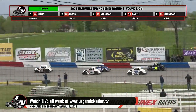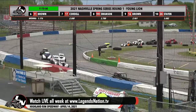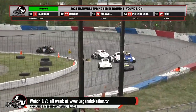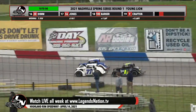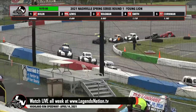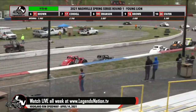Lewis has gotten by Chase Smith, and now Chase Smith has Wagman to contend with on the outside. The 77 of Kornman's coming up as well. 10 laps to go. Chase Smith is trying to get back to that bottom side to keep from losing positions. Kornman to the inside of Smith, and the 11 of Colin Brown looking to see if there's any possible bobbles that he can capitalize on.